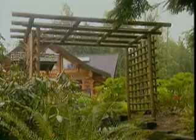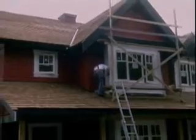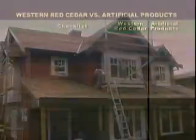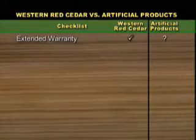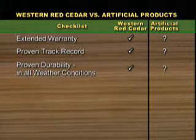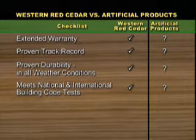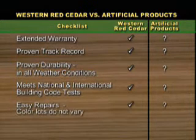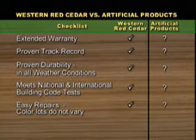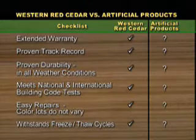all kinds of climates. So if you're considering artificial alternatives, it's important to compare the difference. How long is the warranty? Has the product proven itself over time? In what kind of weather conditions? What national and international building code tests has it met? Will you be able to match the color if repairs are needed? And how does it handle freeze-thaw cycles? Once you've done a comparison, your decision will be easy.